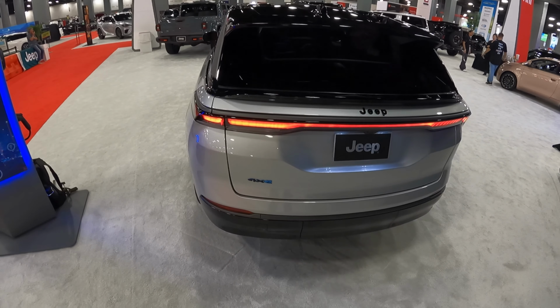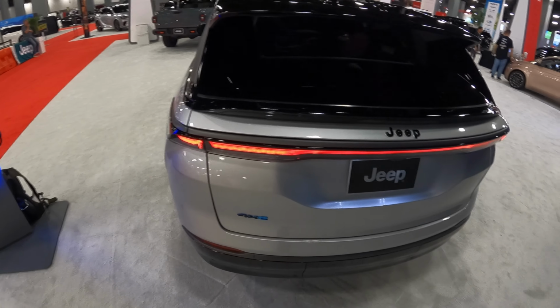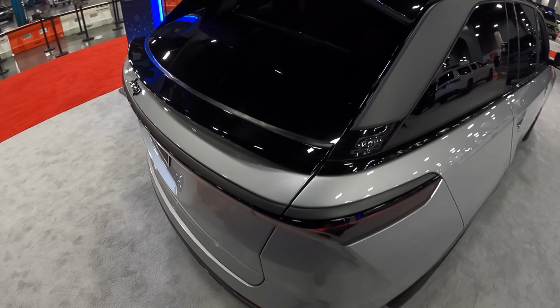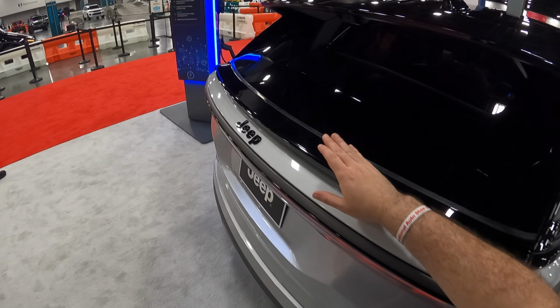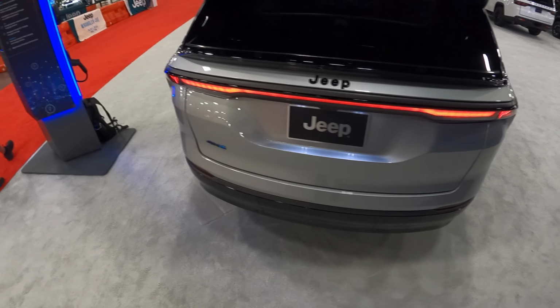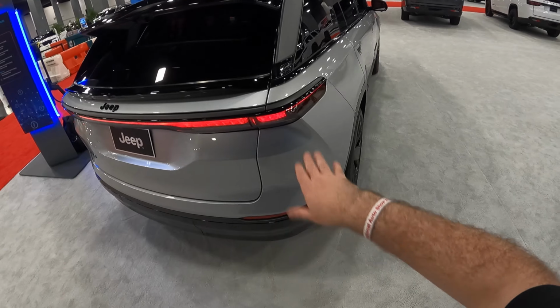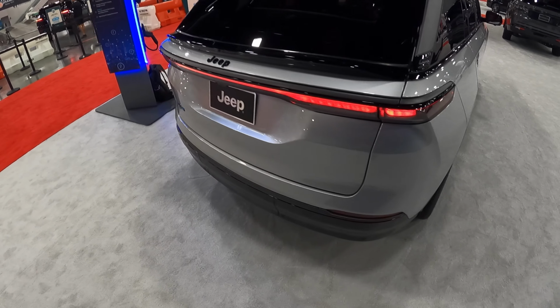Very sporty, very aesthetic, very electrified. Spoiler as well, gloss black right here to add a little bit of downforce to the rear area for aerodynamics. Same exact satin finish all across. So that same satin finish basically just carries on throughout the vehicle in some sections.